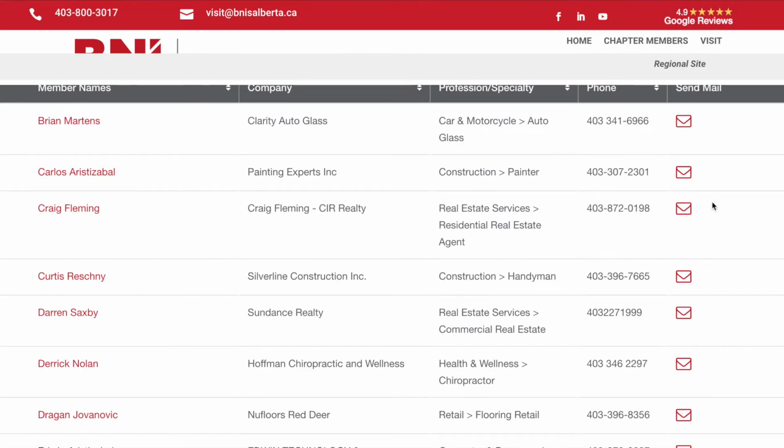What happens if you're a member and you don't see your name in the chapter? Well, this page is fed from all the information that is entered into BNI Connect, which is from BNI, which is given to us and used from BNI Global. When you enter your information into BNI Connect, you must make sure that you click the one checkbox that says to allow your information to show on the website. Then you will show up.